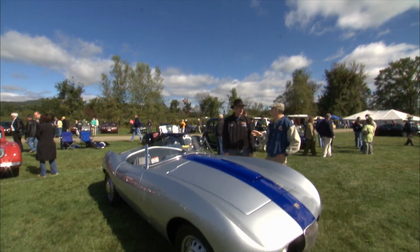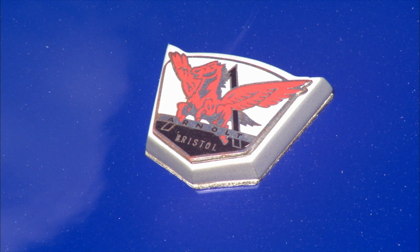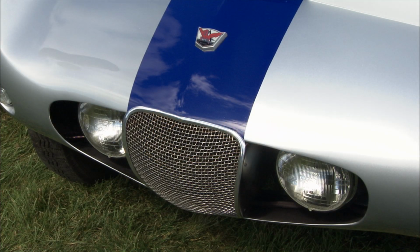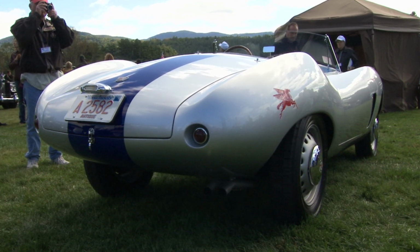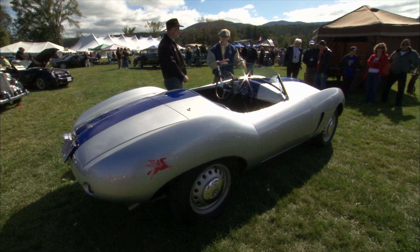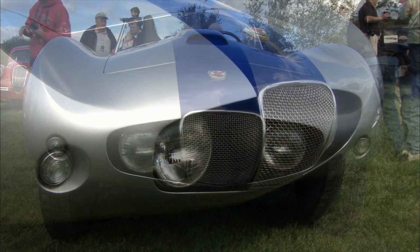Well, Stan, this is a stunner here. A '54 Arnolt-Bristol, right? Correct. I've never heard of an Arnolt-Bristol. How many of these did they make? Altogether 140, and today about 80 to 90 still exist. Wow, I'm surprised there's that many of them around. So is it an aluminum car? It looks aluminum. The hood, trunk, and doors are aluminum, and the rest is steel.